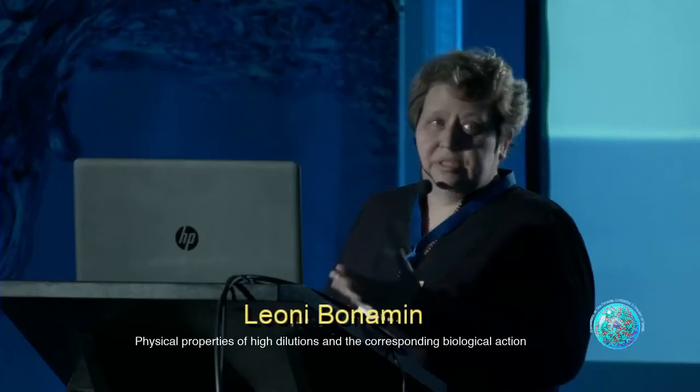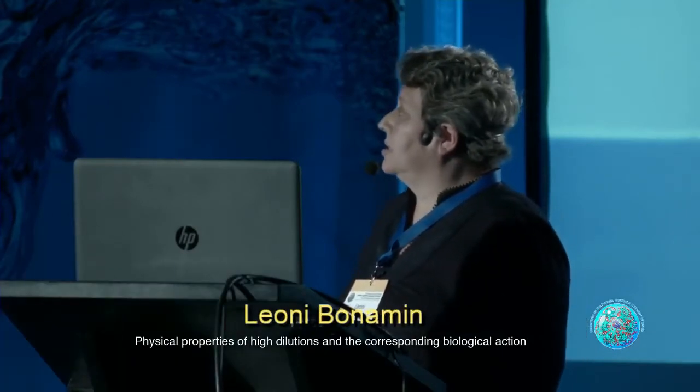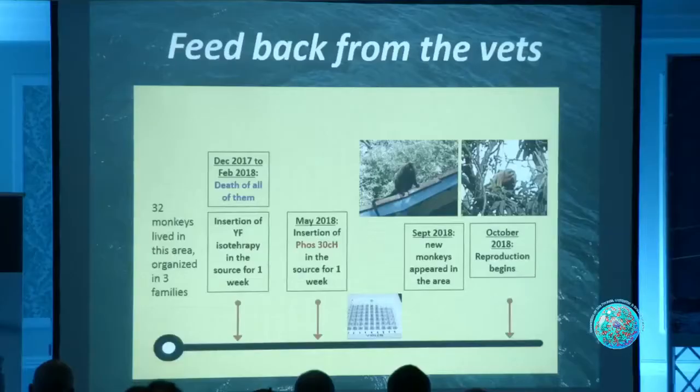And the next question was, what about the monkeys? Because, okay, the signal was there, good, and the monkeys? I called Sideli to give me some feedback about the monkeys before coming here, and she informed me with all this data. It's a timeline. Here we can see the previous situation. They had 32 monkeys living in this area, organized in 3 families. And between December 2017 and February 2018, there was the death of all of them because of yellow fever.